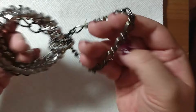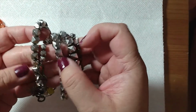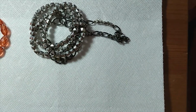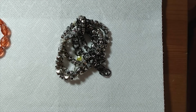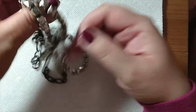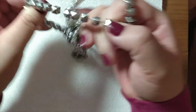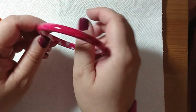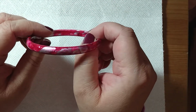Okay, here we have mostly plastic, some metal. Yeah, nothing valuable there. Little cute earring underneath. These I think will go in rummage as well. I just wouldn't feel comfortable asking someone to spend more than 50 cents on them. I saw one of these bangles the other day when I went through the first half. I think I'll throw that right into rummage.